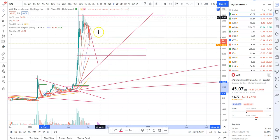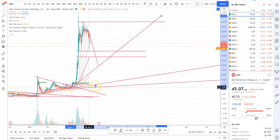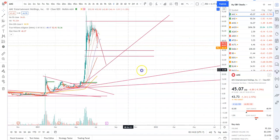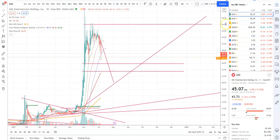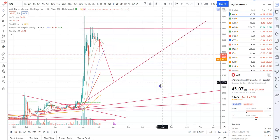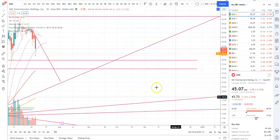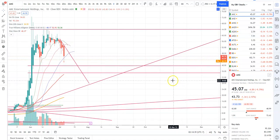I don't know if the hype surrounding AMC is going to last, if we're going to potentially take off to new all-time highs, or if we're going to come back down to these long-term strong support levels. We will just have to wait and see, right? That's what it's all about. Patience, letting the trends develop. Eventually, like I say, all charts reveal themselves. It's just a matter of patience, and we need to follow along and see where the price action is going to take us, and try to take pieces of that here and there for ourselves.